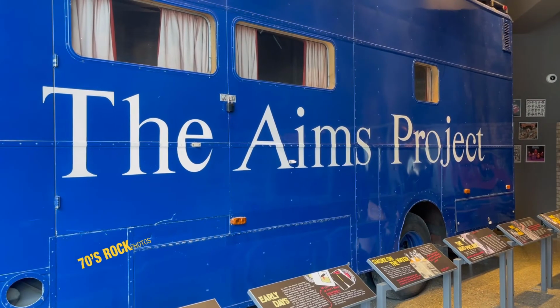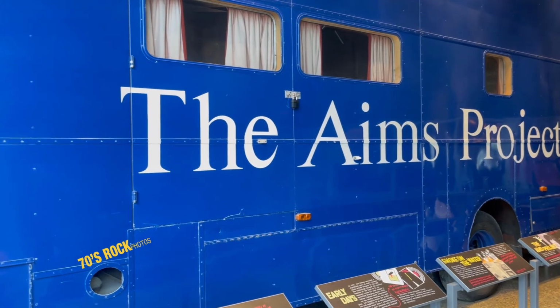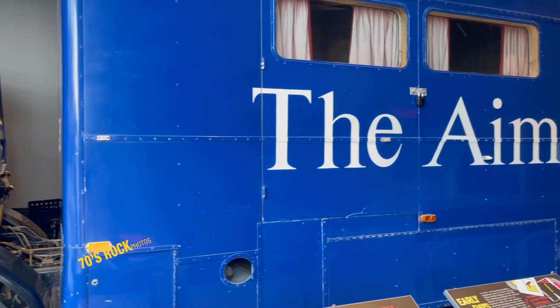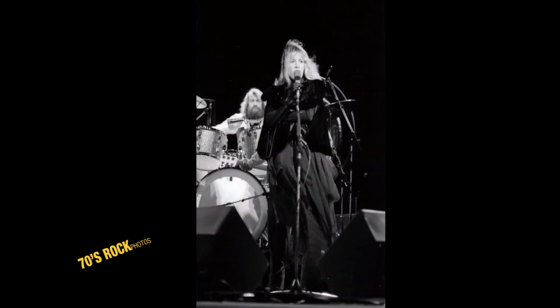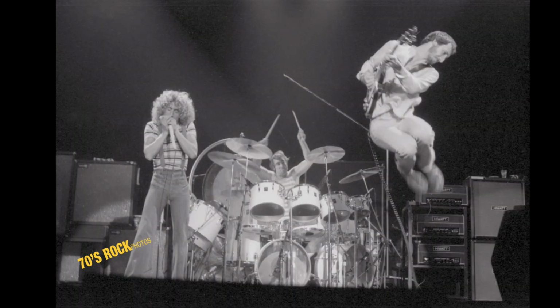So I hope you have enjoyed this trip back to the world of reel-to-reel recording. I thought it would be appropriate to end with some shots of bands that did record using the mobile, like Fleetwood Mac, The Who, Rod Stewart, and Nazareth. These are, of course, my own photographs.